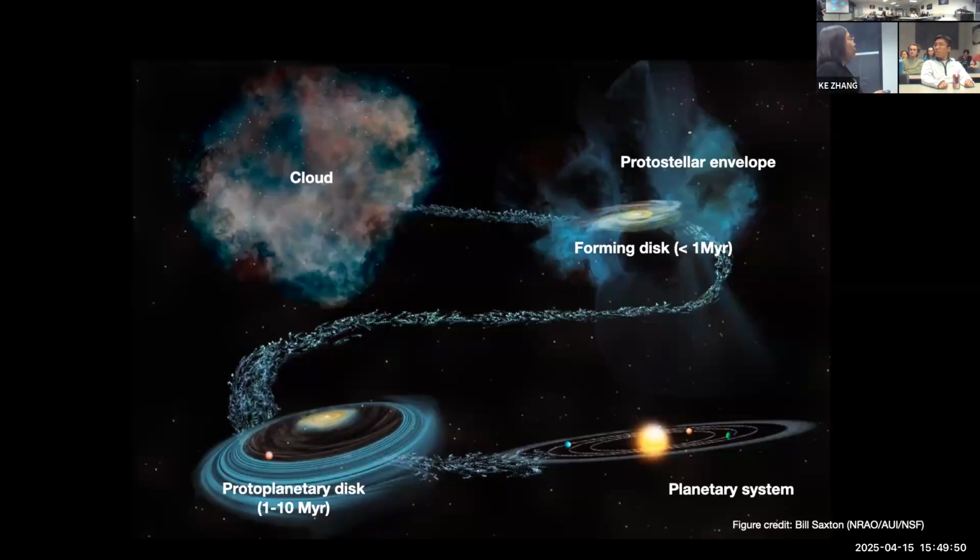The initial phase, when there's still a lot of envelope material going to the accretion disk, is the forming stage, but this won't last very long. On the order of 1 million years, the envelope is going to be gone, and you end up with an accretion disk around a pre-main sequence star. This stage we generally call the protoplanetary disk. For this talk, just for simplicity, I generally refer to both the forming disk stage and the protoplanetary disk stage as protoplanetary disk. This stage can last a few million years.